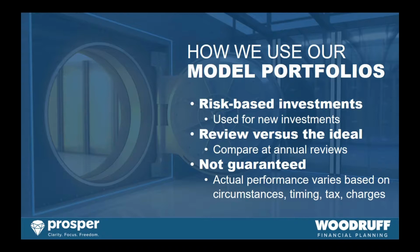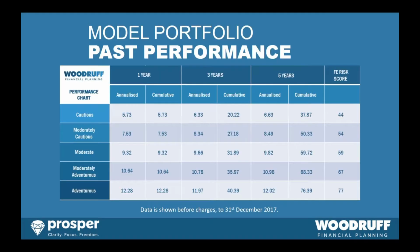So bear in mind that your actual performance will vary based on a variety of different criteria: your own circumstances, the timing of your investments, the tax on your actual tax wrapper of the investment you go into, the charges that you make, and even other factors like the withdrawals that you make and when you make actual contributions to your investment. So there's a whole variety of reasons why this data won't prove to be correct for your situation, but really the most important thing is to think about how this can show you the difference in approach between a cautious through to an adventurous investment strategy.